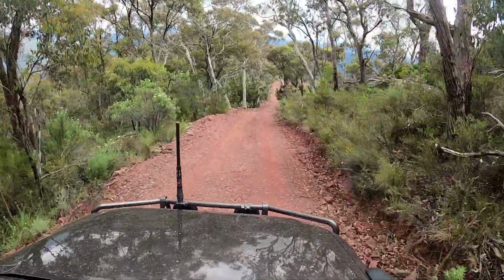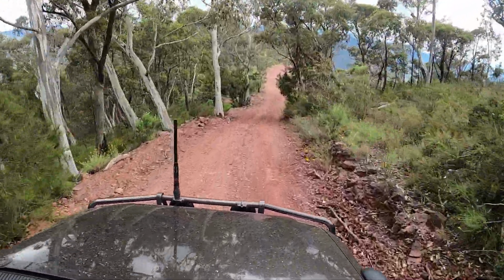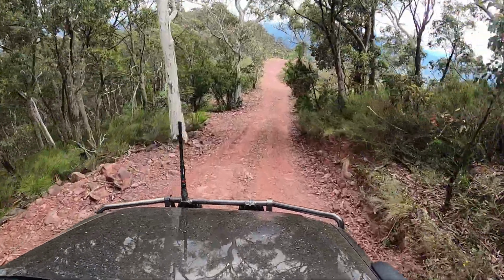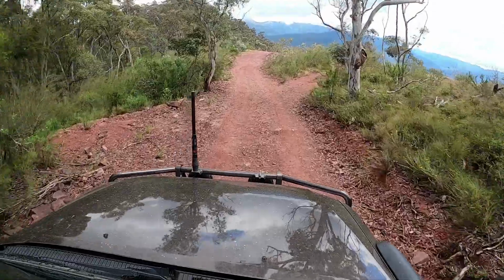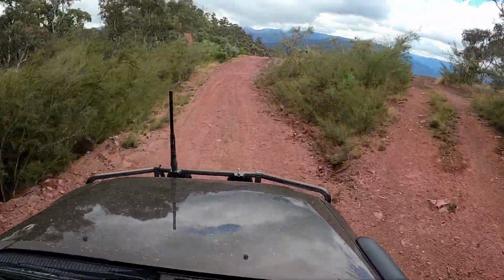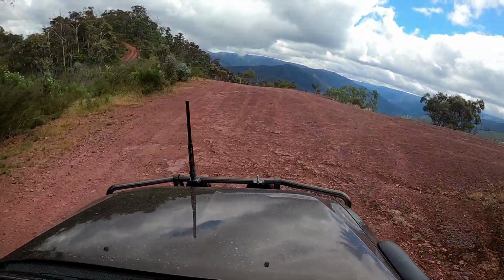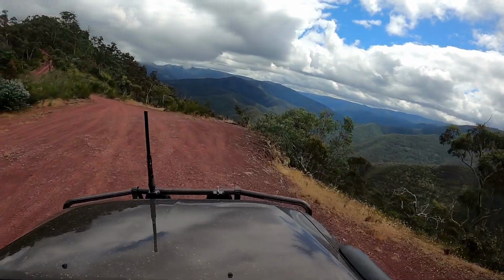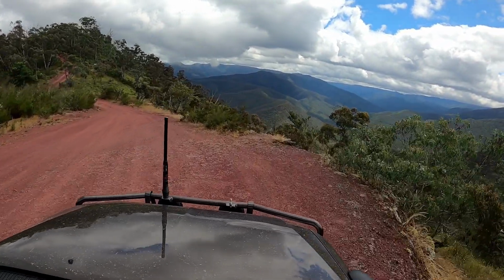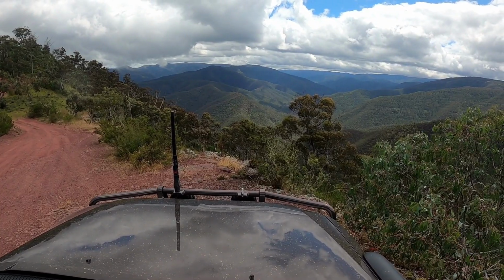And I think you can probably see some of the glimpses of the ranges around both sides. And before we start the main descent down to the river, cracking lookout here. So this lookout is marked on the HEMA maps. I'm not sure what other maps it's marked on, but certainly marked on the HEMAs. And well worth pulling up. As you can see, there's not heaps of trees blocking your view or anything like that. It's a cracking lookout with some amazing views out to the north there.